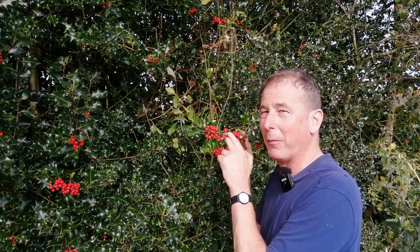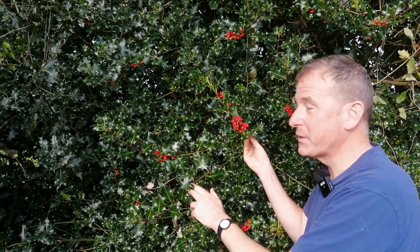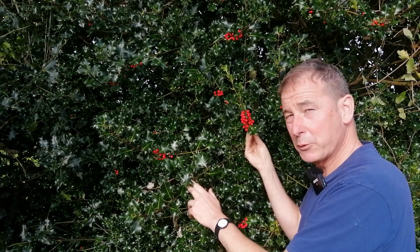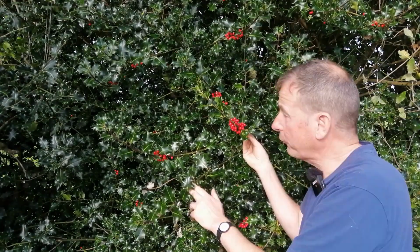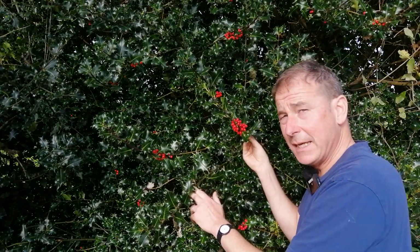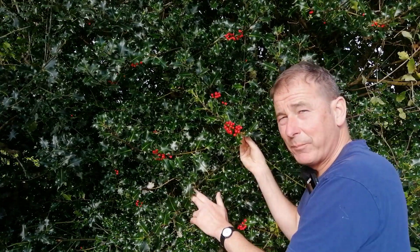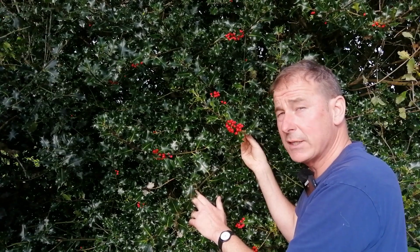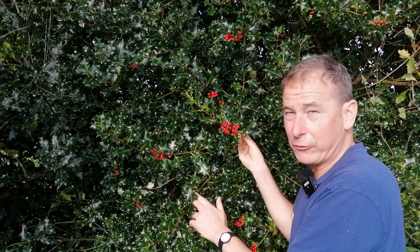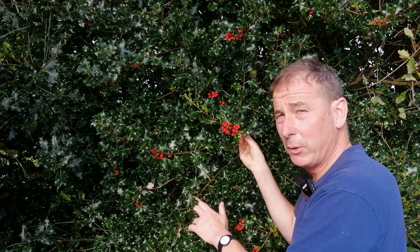So let's talk about some of the other fascinating facts about the holly tree. Now you might be forgiven for thinking that the fruit is that beautiful red berry. In actual fact, the fruit is the stone in the middle of that berry, which is also the seed. And the seed is dispersed by birds, so they eat that. They're attracted to the red colour, they eat it, they take some energy from it, and then the stone goes through their digestive tract and is excreted somewhere else, and that's how this plant is propagated and dispersed.